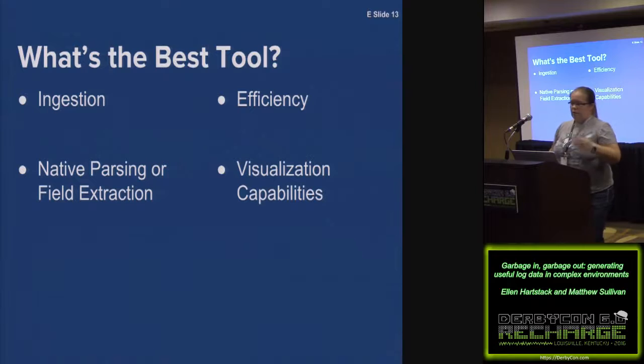So for our company, we use Splunk. That's what our demos are going to be based on. You guys can use whatever you'd like, but that's the one we have.